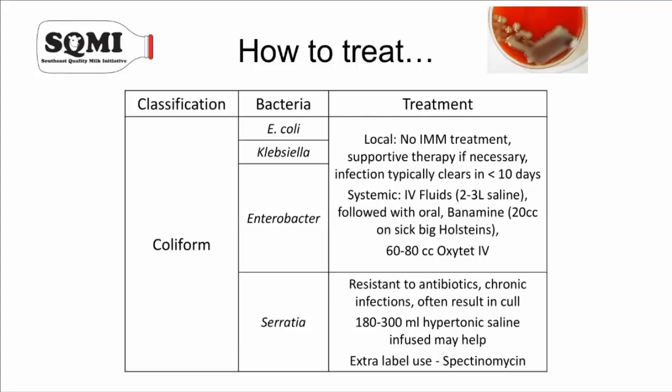If the infection is local, the veterinarians here at the vet school recommend no intramammary treatment. Again, that would be a situation where we don't see many colonies on the agar plate, as well as not having additional signs such as fever, dehydration, off feed, signs such as that. Supportive therapy is recommended if it's necessary. Many of these infections clear up with the use of no intramammary treatment within a relatively short period of time, and that is because the immune system handles these infections on its own.